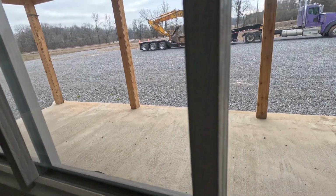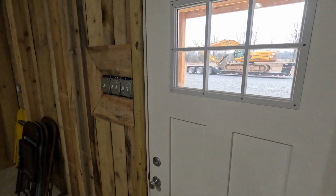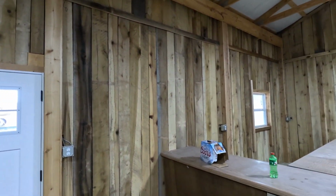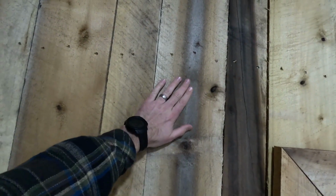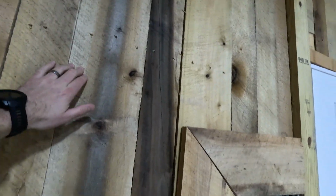We haven't put any rocking chairs or anything out there yet, but you come in, that's our front door, and we wanted to go with a really good rustic look inside here because it's a farm store. So we got just the raw wood on here, and it's the rough cut. I love it. It's pretty awesome.